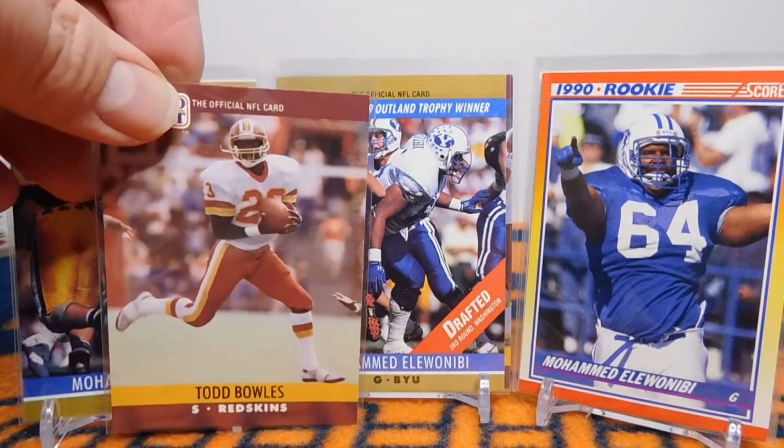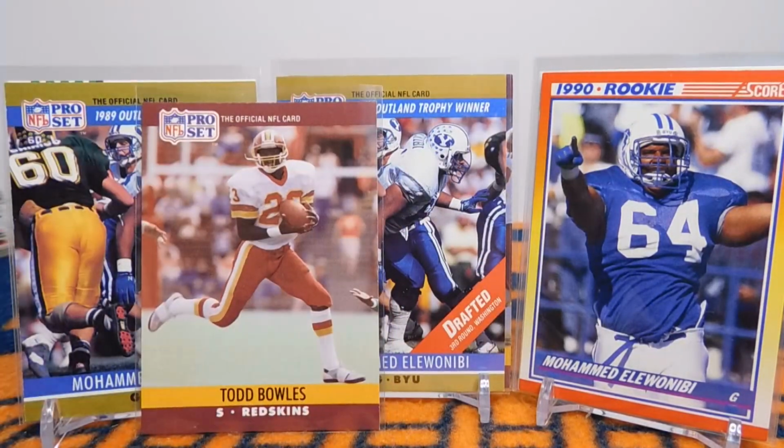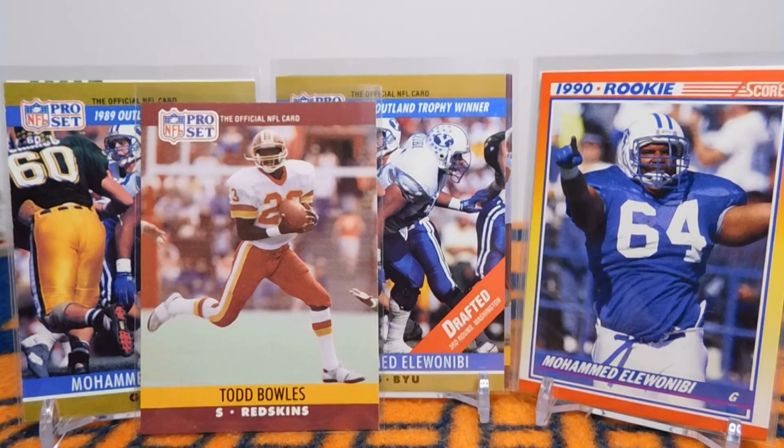And then the last one here to mention is Todd Bowles. You guys may know him these days as the head coach of the Tampa Bay Buccaneers. So he is the head coach there currently. He was an undrafted free agent back in '86 out of Temple. After his playing career, he was a head coach for the Jets for a few years before going over to Tampa Bay as a coordinator and now head coach. But he had an 8-year career, 5 of those with the Redskins. Then he went to the 49ers and then back with Washington to finish things out. And he was a starting free safety in Super Bowl 22.